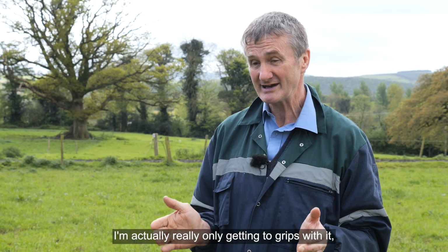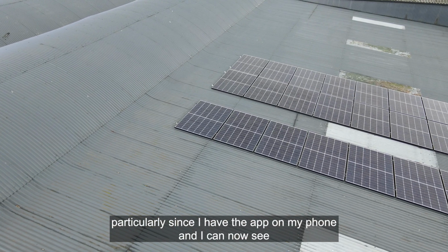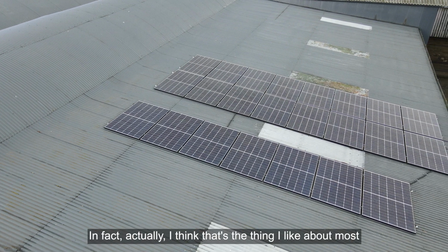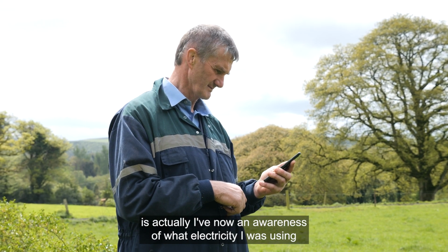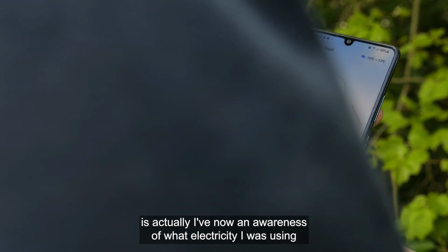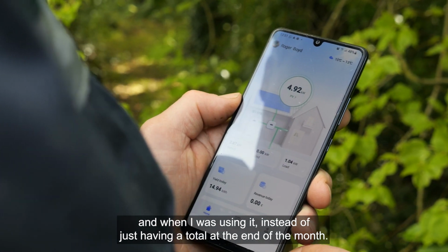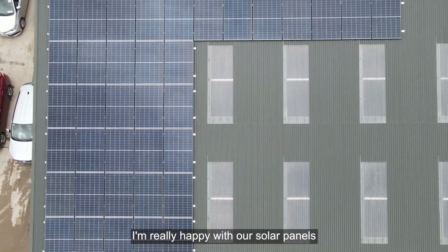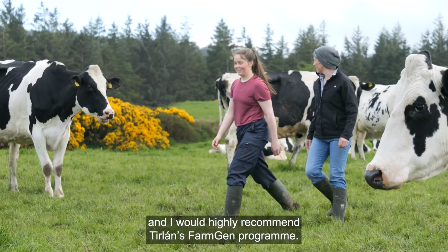I'm actually really only getting to grips with it, particularly since I have the app on my phone and I can now see actually what's been produced, when it's been produced. In fact, I think that's the thing I like about it most, is I've now an awareness of what electricity I was using and when I was using it, instead of just having a total at the end of the month. I'm really happy with our solar panels, and I would highly recommend Tirlán's FarmGen programme.